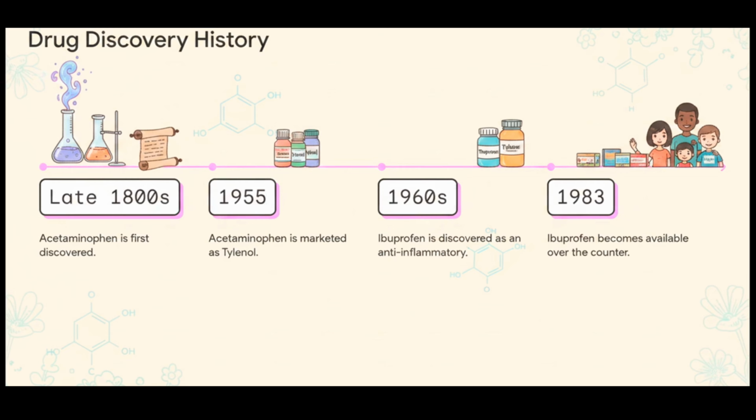Contrast that with ibuprofen, which wasn't even discovered until the 1960s and only went over the counter in 1983. So acetaminophen has quite literally been in our bodies and on our pharmacy shelves for generations. But here is the mind-blowing twist. We know for a fact that ibuprofen is an anti-inflammatory that stops prostaglandins through a perfectly known mechanism.